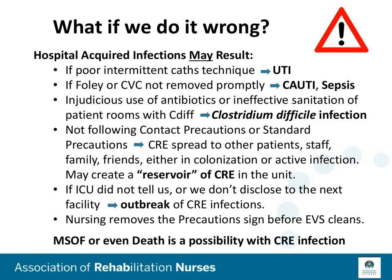So what happens if we do it wrong? Hospital-acquired infections may result. And if we have poor intermittent cath techniques, since the Foley was removed in the ICU, well, they're going to end up with a UTI possibly. If they didn't get the Foley out, or if they still had a central line and we didn't get it out, they could end up with either a CAUTI, catheter-associated urinary tract infection, or sepsis.